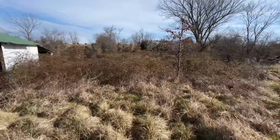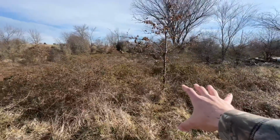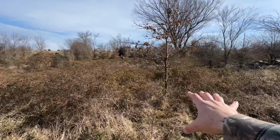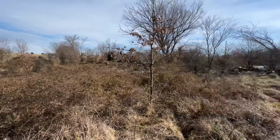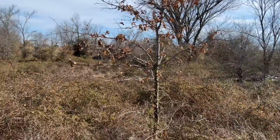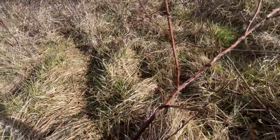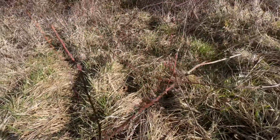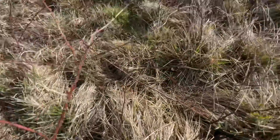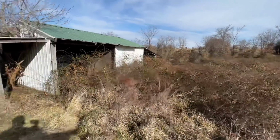So this is what we're up against. Now, this is an oak tree, obviously, and I'll probably leave that. It's got some buds on it, so it's not dead. Those leaves just didn't come off somehow. But this stuff right here, these are the thorns that we're talking about. That's the exact stuff we're after tearing out today. That's all gotta go.